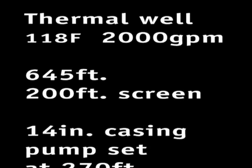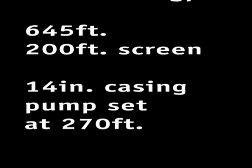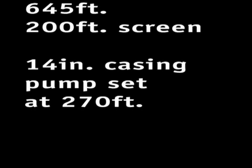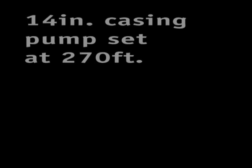Our customer was Tricolor Farms in the eastern Coachella Valley. The well was a thermal well that produced 118 degree Fahrenheit water at 2,000 gallons per minute. It was 645 feet deep with 200 feet of Roscoe moss louvered screens. The well had a 14-inch casing with 11 1/2-inch columns, and the pump was set at 270 feet.